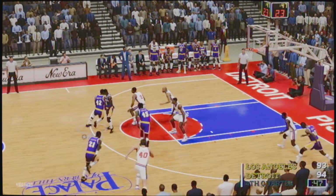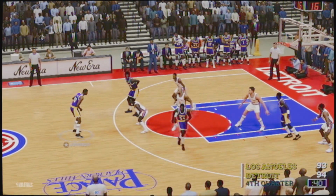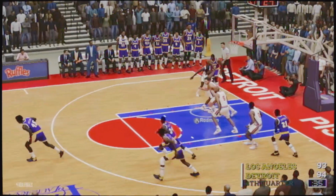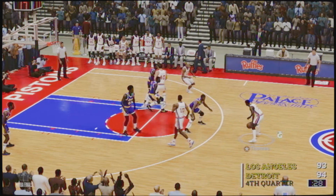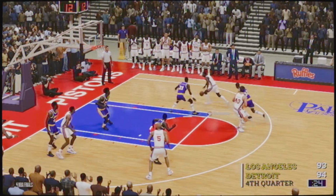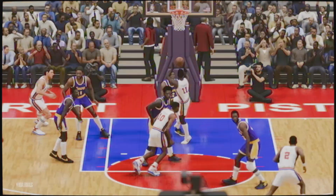Here's Pierce. The dish to Worthy. Back to Pierce. Here's Johnson. Green with a screen on Thomas. Johnson, wide open. He fires. And he tries off the glass, but it's no good. And so Thomas will bring it up for Detroit. It's a 1-point game. Lambier with a screen on Johnson. Thomas into the lane. And the ball goes out of bounds. Last touch by Johnson. And that kind of stifling effort on defense needs another look.